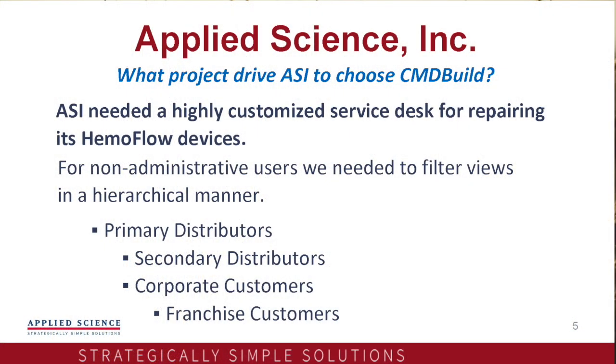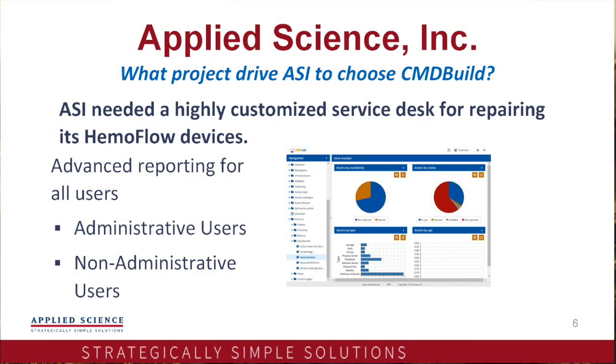We have primary distributors of our devices, secondary distributors, corporate customers, and franchise customers where the HemoFlow devices are used in the field. We needed advanced reporting for all users, both administrative users and non-administrative users. And CMD Build had a great reporting system because we have lots of data going in there and lots of different people at different levels that needed to see the data.